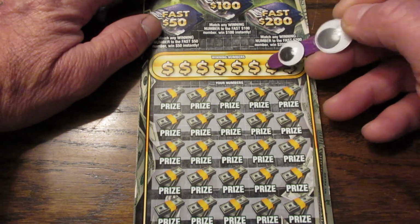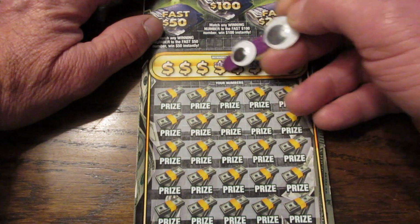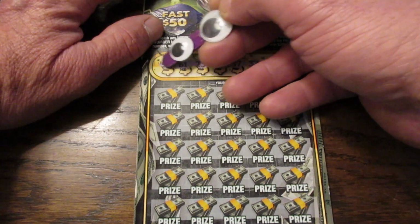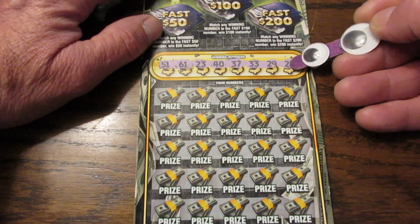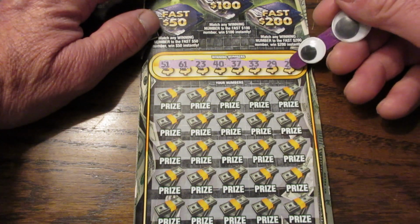Let's see what these, I'm going to call them bigger wallets, scratch off tickets can do. Hopefully they can make my wallet bigger with some winnings. How's that sound? Alright. Okay. Let's see. First time playing this.